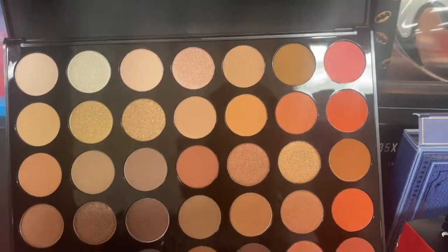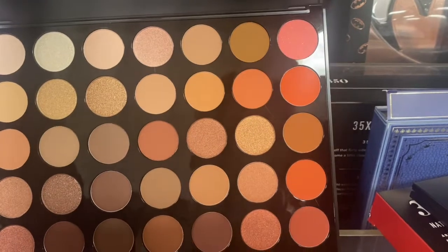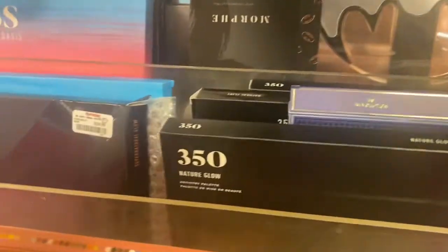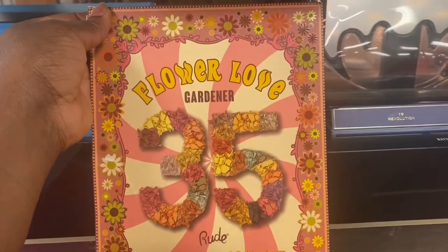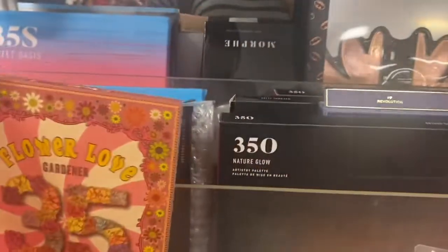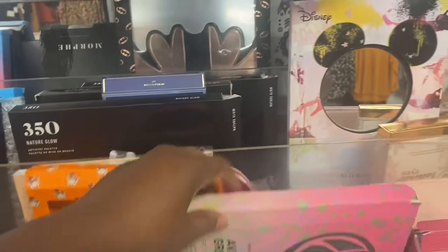So similar, with the exception of some orangey placement shades on here. Yeah, they're both $20, $19.99. If you have one, I don't think you would need the other one. So that's what that is. They have the Flower Love from Rude Cosmetics here. This one is the Gardener. I did spot the florists around here and there, but that's what's here now.